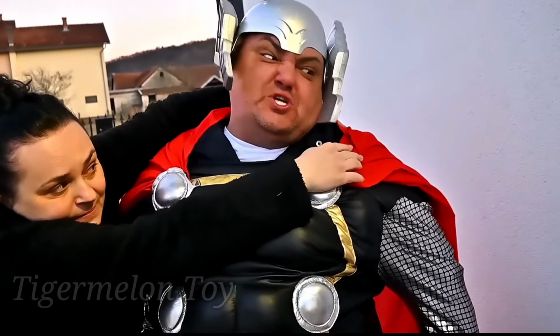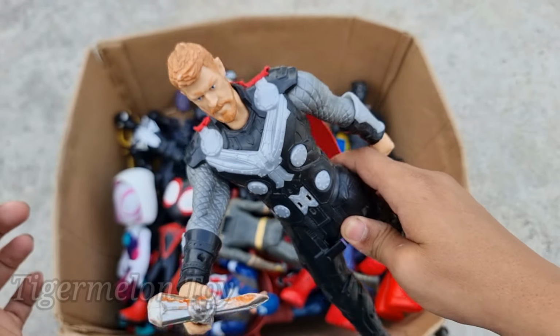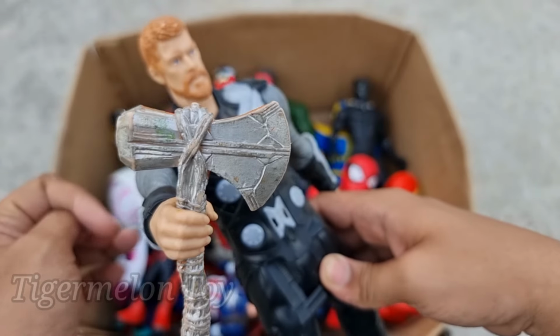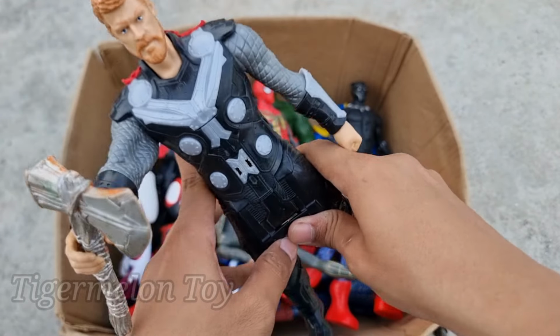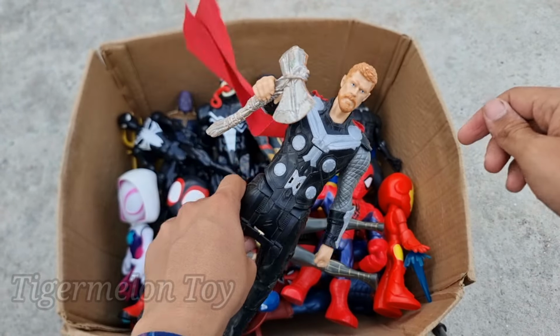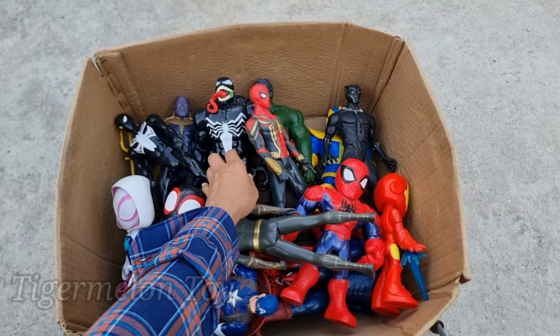Wow, guys, Hammer Thor is looking super strong. Look at his very cool hammer and axe in his hand, guys. Look at the amazing red cape, guys. This is the Hammer Hero, superhero Thor. Wow, he's so cool. Now, who is next, guys?